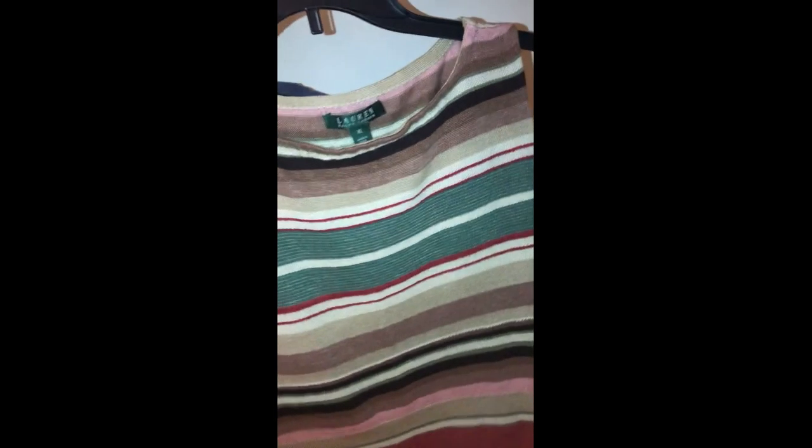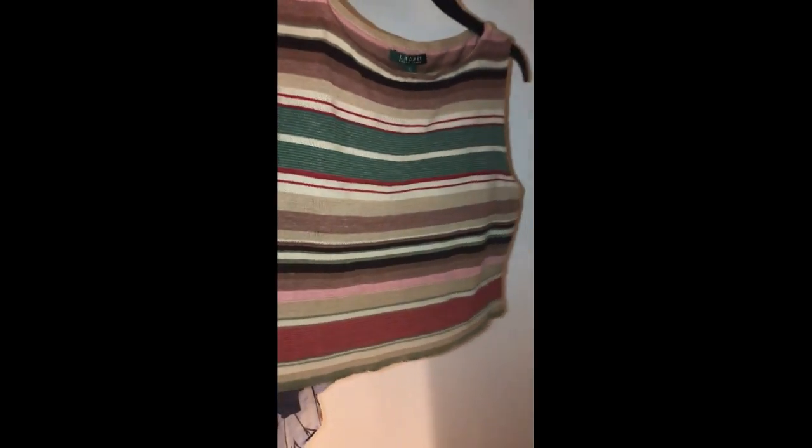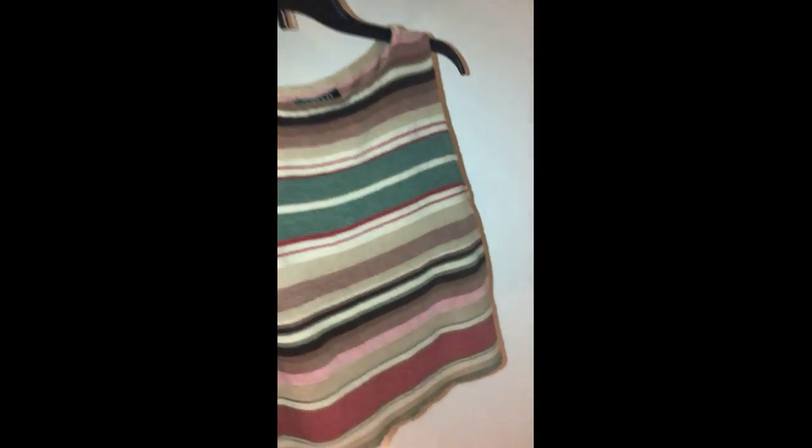So this is my Ralph Lauren shirt that used to be really long and horrendous until I cropped it, and now it gives me that vacation vibe. I don't know why, it kind of reminds me of Chacos, but it's this really thin knit and it just gives me retro vibes. I love it so much and it's so loose, just like this one that you can wear whenever you're feeling all fat and you don't even look bad in it.